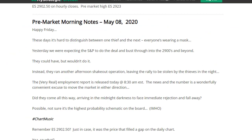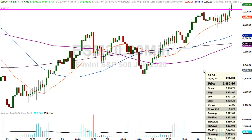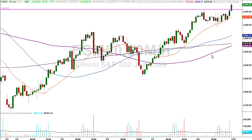That was something that was spelled out inside the numbers bright and early Friday morning. So here's the pre-market notes, and here's the ES contract, the futures contract, and here's the level that we were watching for the pre-market highs, 2923. This happened at 3 o'clock in the morning, and basically we were eyeballing that number all day long. It was an all-day sucker.